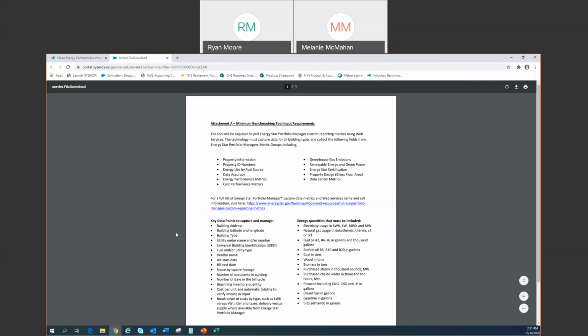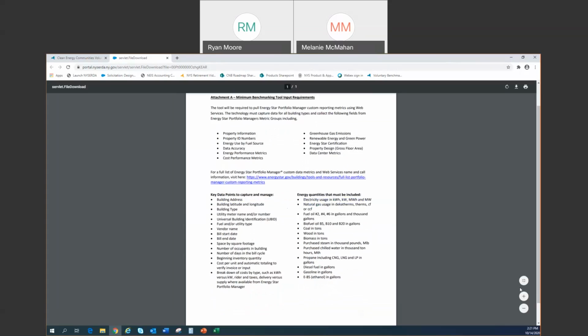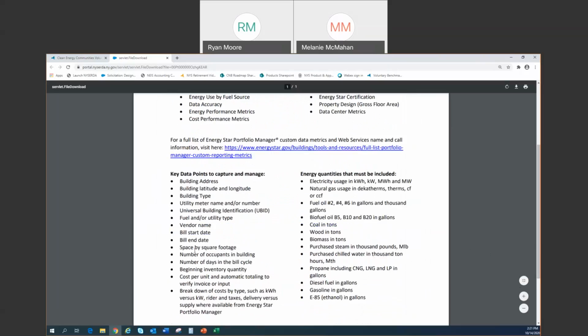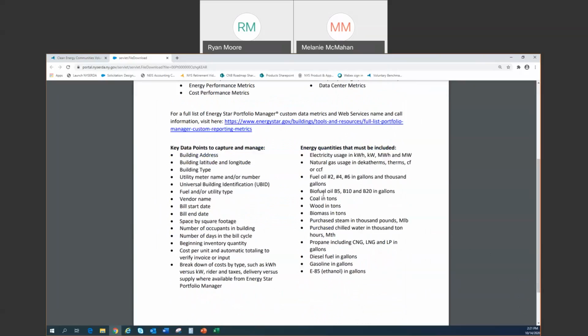So these are the minimum benchmarking tool input requirements. Essentially, these are all the data points that we're looking to collect from Energy Star Portfolio Manager. So it's all listed here. I want to make sure I can blow this up so you can see it. We list all the key data points we want to capture and the different energy quantities that we want to track, from electricity to gas to everything from biomass to diesel and even gasoline.